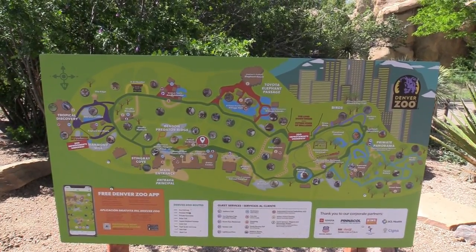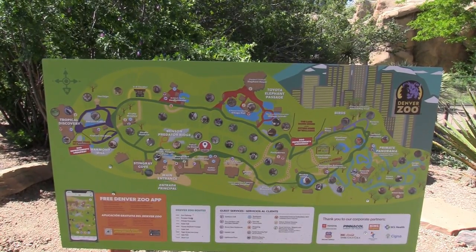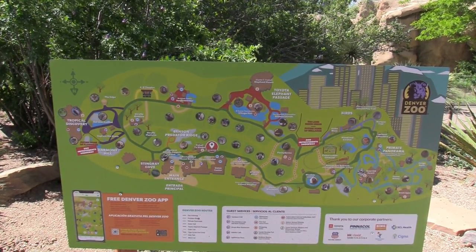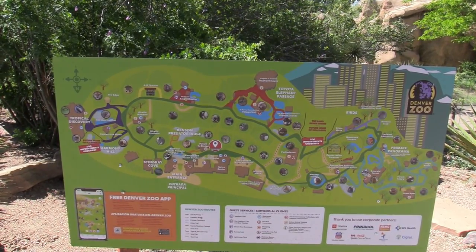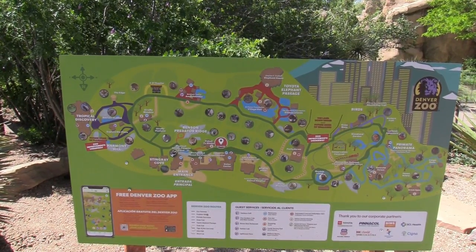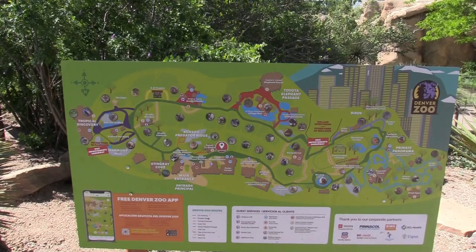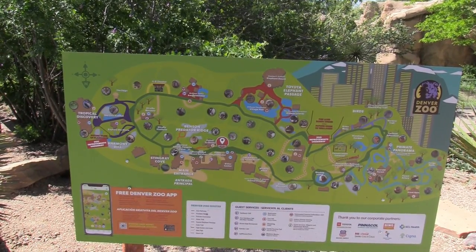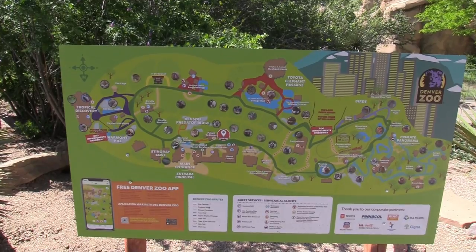All right, so I found a map of Denver Zoo. I'm at the main entrance area. So I'm going to follow the path to the right. Follow the arrows, basically, even though I don't necessarily have to, but it loops all the way around. That way I'll see everything.